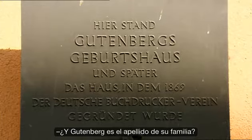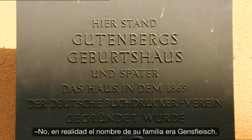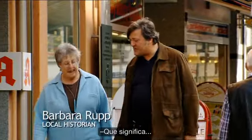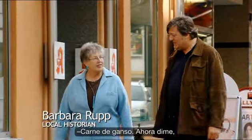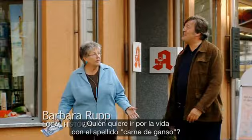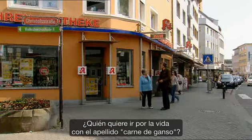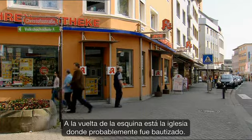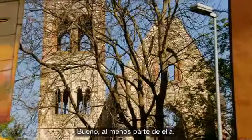And Gutenberg is the name of his family? No, actually the name of his family was Gänsfleisch. Gänsefleisch, which means goose meat. Goose meat. Bizarre. Who wants to run around with the name of goose meat in his life? Just around the corner is the church where he was probably baptized. Well, part of it at least.